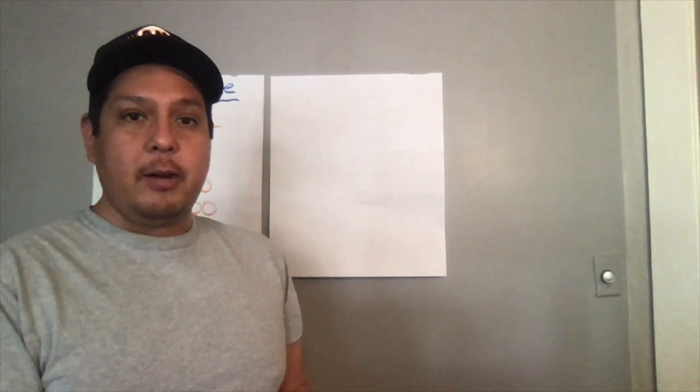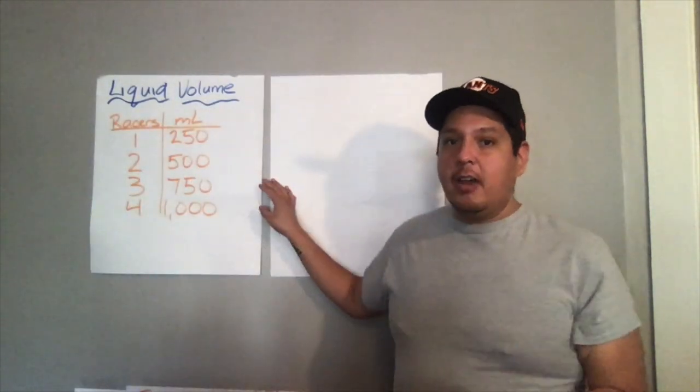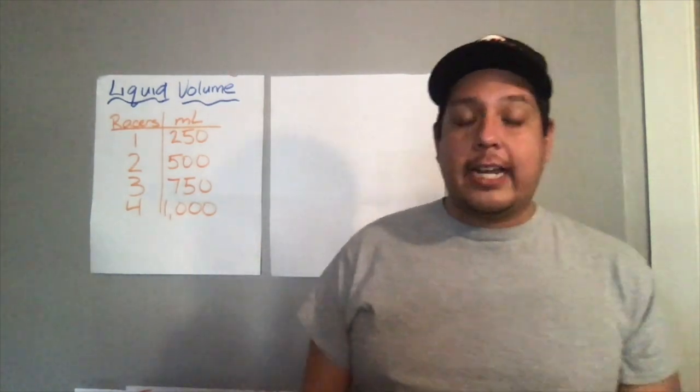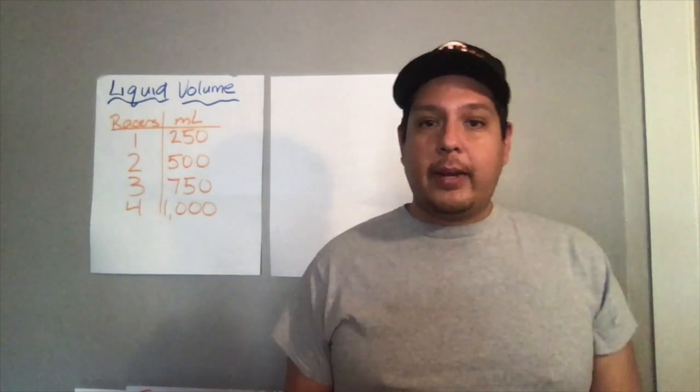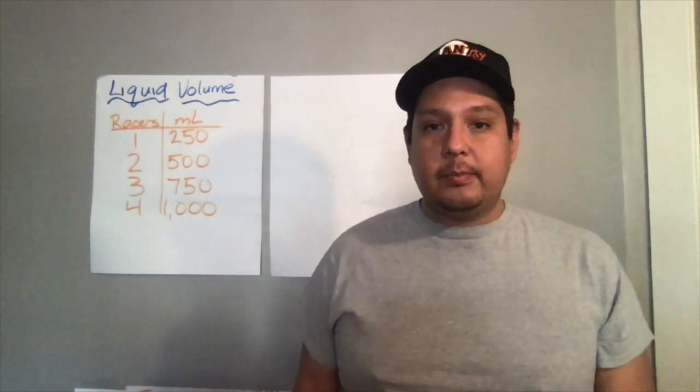Let's compare what you have in your notebook with what I have on my ratio table. So I said that for my first one, they need 250. For the second one, they would need 500, followed by 750, and then 1,000 milliliters, okay?